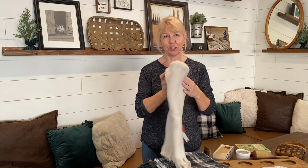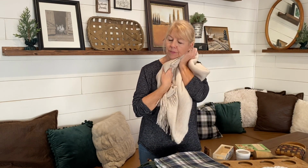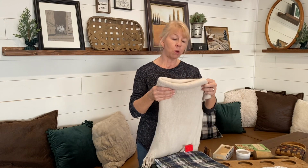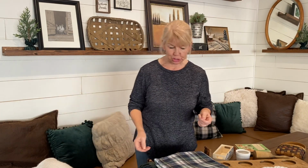I also got this shawl there at half price, and it's just wonderfully soft and beautiful. I love the creamy color. This could be worn, or it could be used in home decor as a blanket, as a throw over the side of a couch, just to bring in a little bit of color and texture.